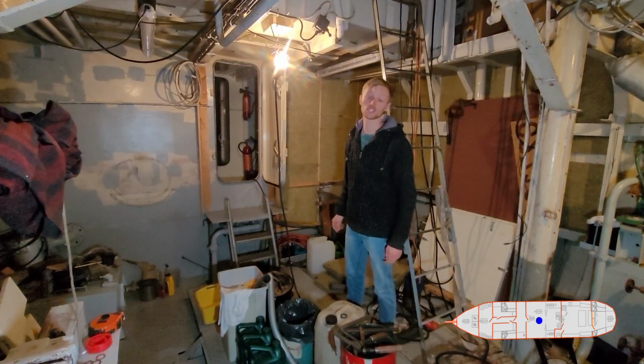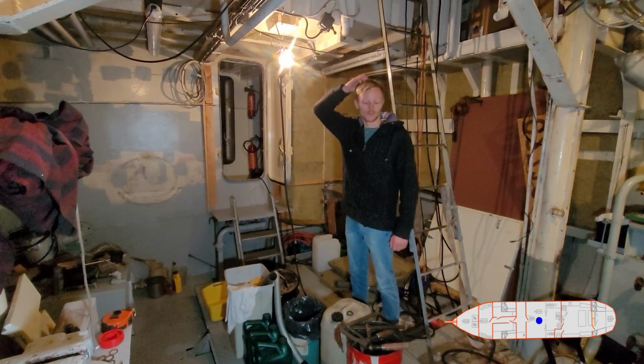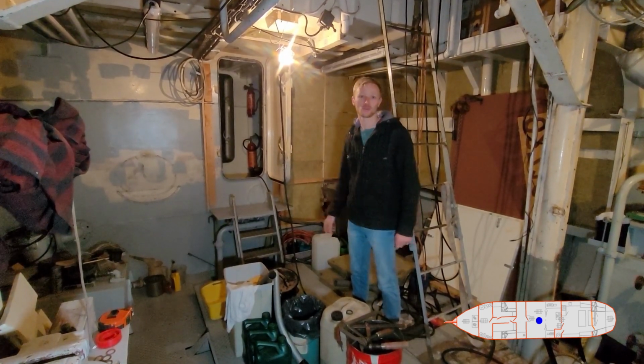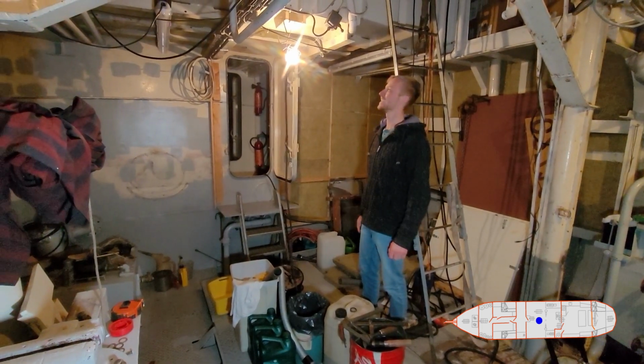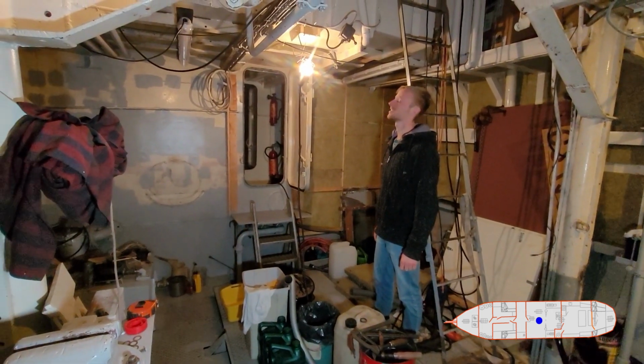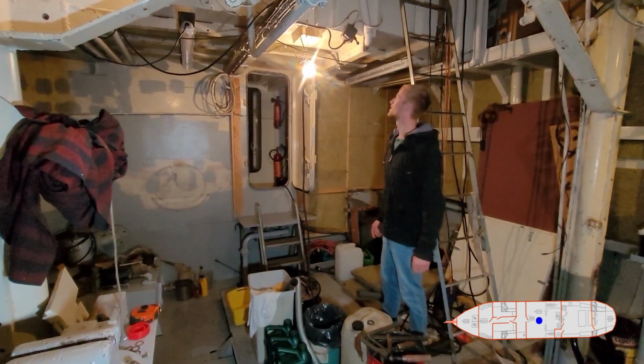No more engine room hatches. So if an engine breaks down and we need to replace it, I guess we will need to cut a hole somewhere. But yeah, cutting and welding is not that much work anyway. We do it all the time.